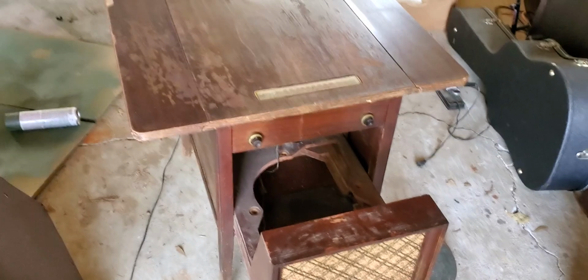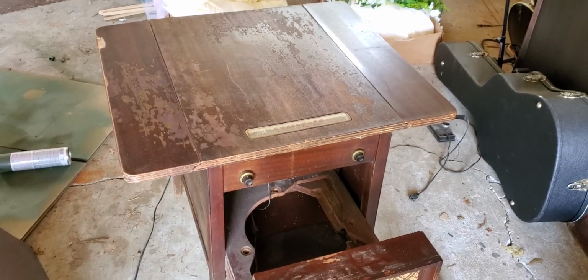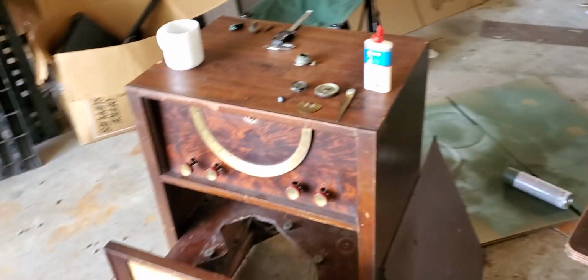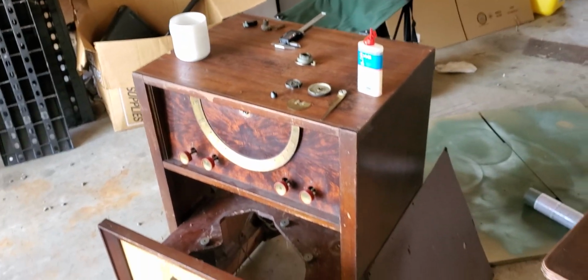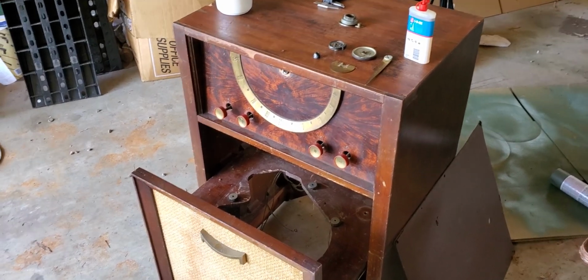Picked it up in Knoxville. I actually live in Jasper, right outside of Chattanooga. This was a couple weeks ago, also in Knoxville. We found them both on Facebook Marketplace. And this one is a 1950 Motorola 6F11.